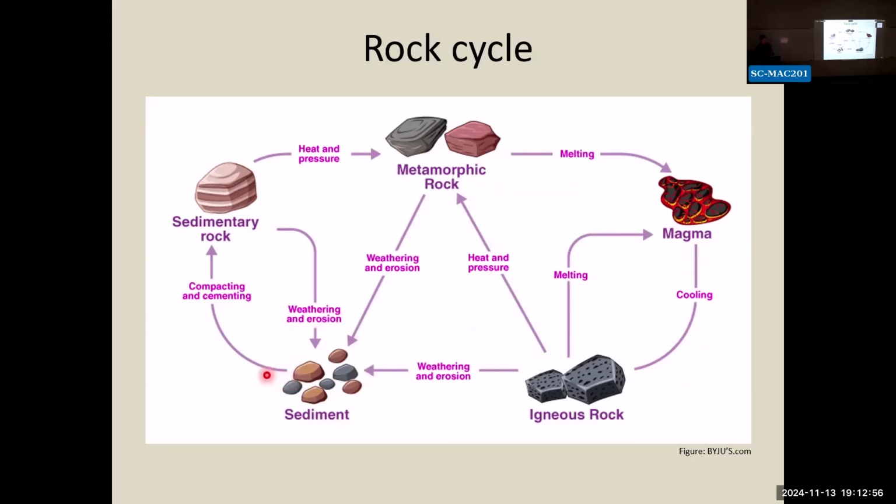But if that sediment is buried and compacted and cemented, it can become a sedimentary rock. And then if that sedimentary rock is subjected to some heat and pressure, maybe it's partially buried in a mountain building setting, it'll undergo physical and chemical changes, making it a metamorphic rock. And then metamorphic rocks can be melted again to become magma. And of course, there are other pathways through the middle of the diagram. An igneous rock can melt again to magma or be subject to heat and pressure to become a metamorphic rock. Sedimentary rocks can weather back to sediment, etc.